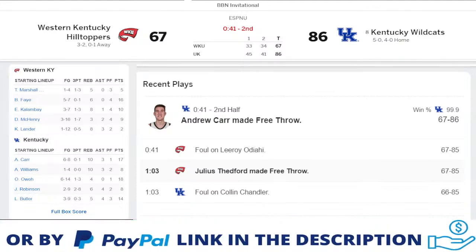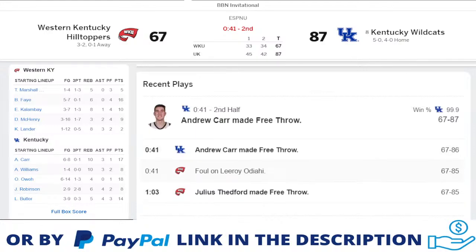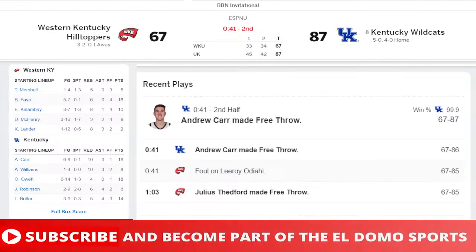Kentucky 86. They average 97 a game. They're at 86 right now with 41 seconds left. WKU 67. Hilltoppers were down at halftime. Carr hits the free throw. 45-28. Here's Bayless across the timeline as Carr hits a pair. Shooting percentage for the Toppers is just miserable tonight. 32% for the game. 15% from beyond the arc.